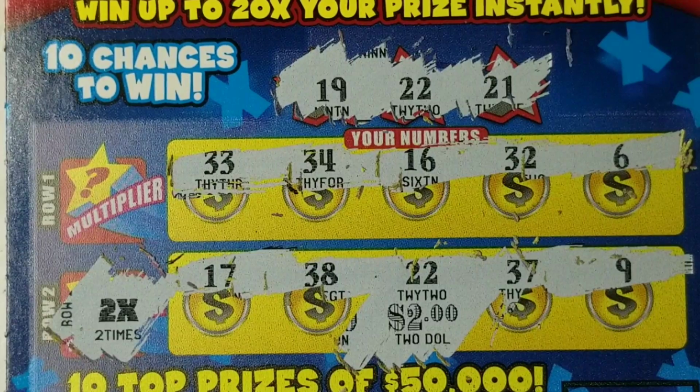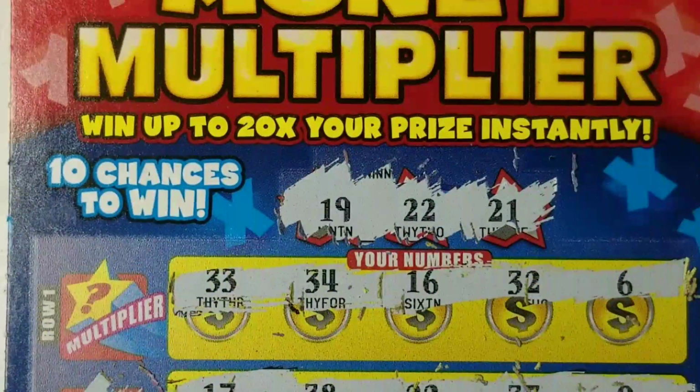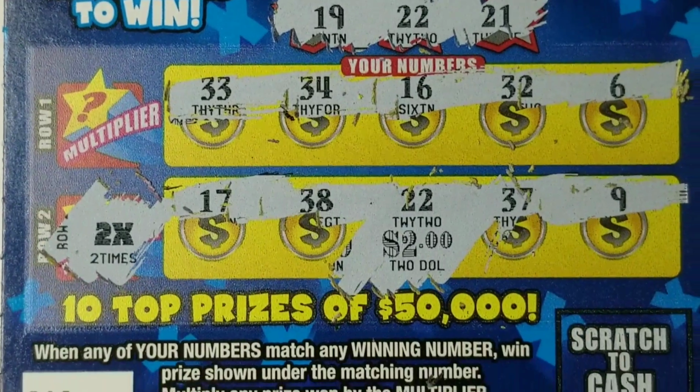Not having a whole lot of luck on the new twos. 50 bucks in this one aren't being good to me. So, maybe I'll stick with the bigger tickets.